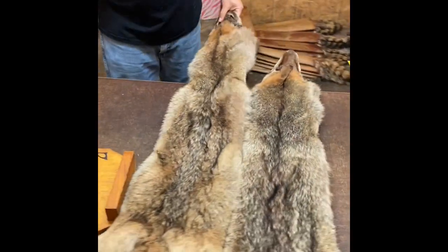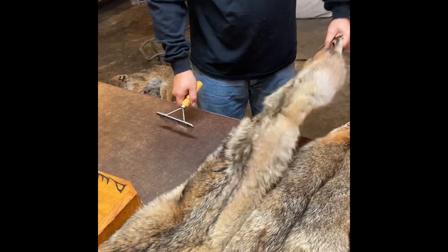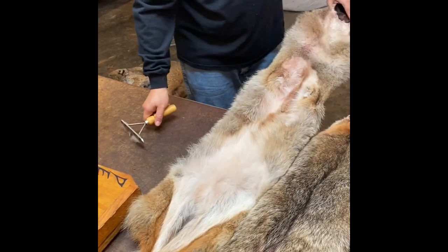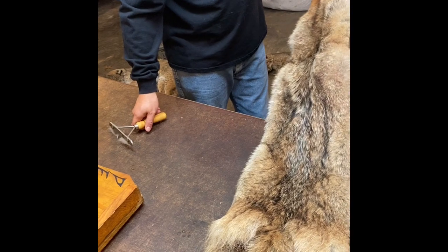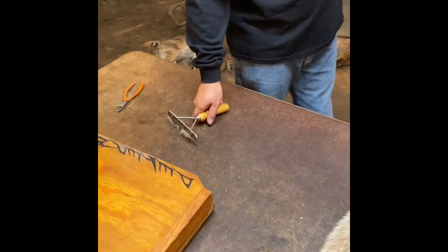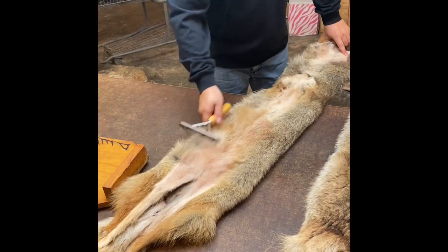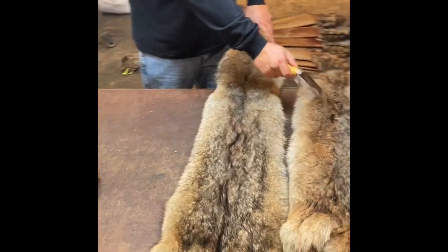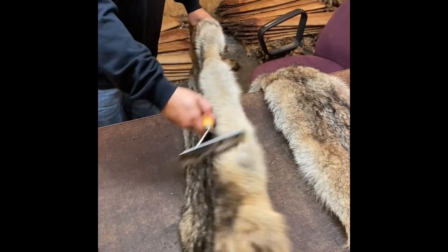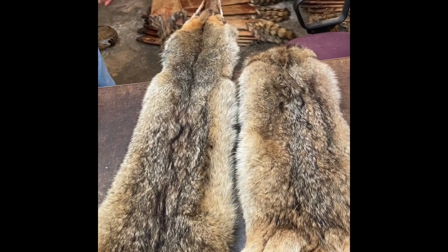Nothing wrong. That's awesome. A nice coyote. These are the best furred coyotes that I've caught. Last year, I think I got grade 2s on them, just because they were real weak, especially right here in the belly. I knew it when I put them up, but these had a lot better fur than last year's. This one's a heavier coyote than this one, so this one's going to be a heavier type animal.